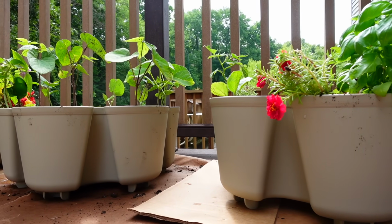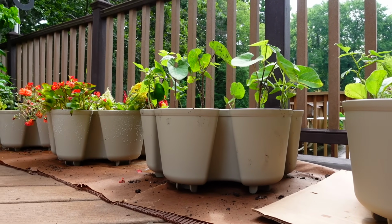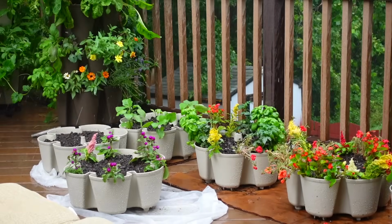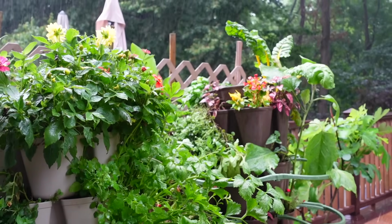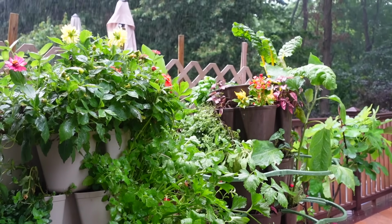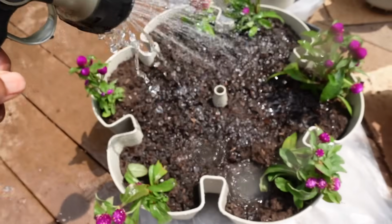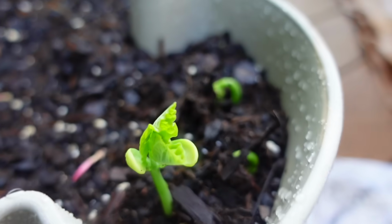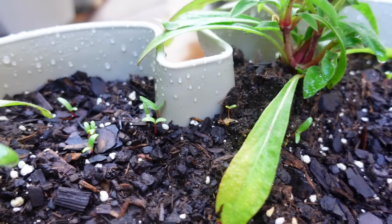All right, here are our 7 tiers fully planted, and just in time before a summer downpour started. Your GreenStalks are a perfect match for strong wind and rain. You can confidently leave them out all year in any weather. Now, during your initial setup, you'll want to thoroughly water each tier until the soil is watered throughout. Aha! It's a few days later and we have both bean sprouts and Swiss chard sprouting.